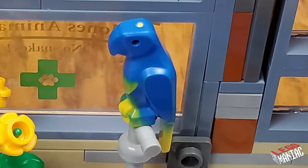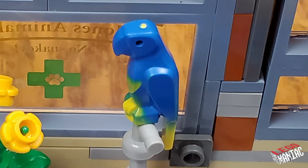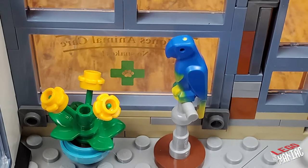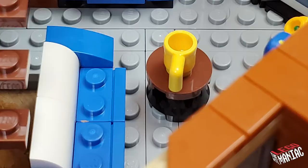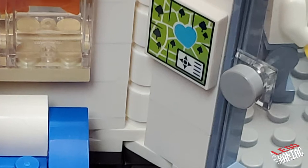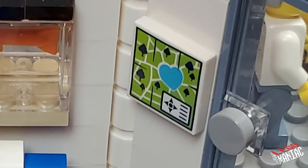Starting in the waiting room, over by the window, we've got a parrot, no customer here, so I'm guessing he lives here, and a little potted plant with some flowers on it. Very cute. Over on the other side of the room, we've got a couch, a love seat, a little map up on the wall of a park with a heart-shaped pond, also very cute.